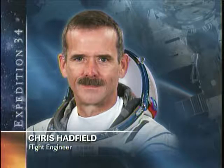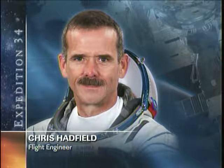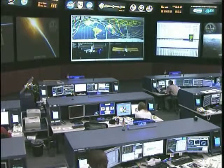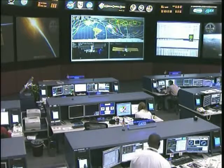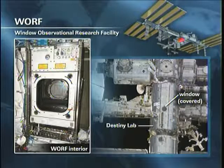After that, he was to get started in the Destiny laboratory with a partial removal of the station's agricultural camera from the Windows Observational Research Facility. The agricultural camera, known as Isaac, that project is complete. The plans are that once Isaac is removed from the WORF, the window will be inspected next week, and then a new environmental research and visualization system will be installed in its place.